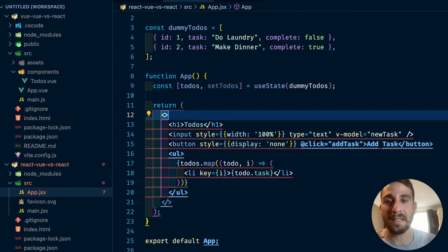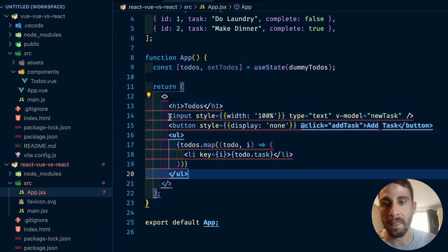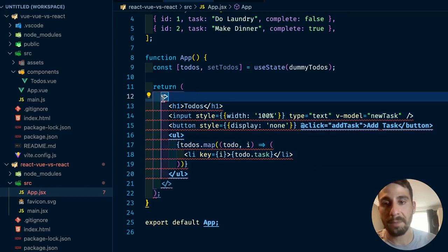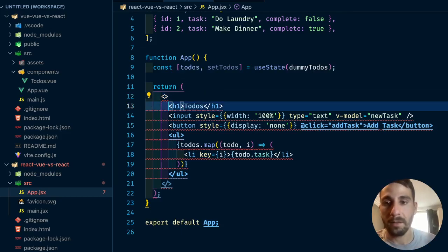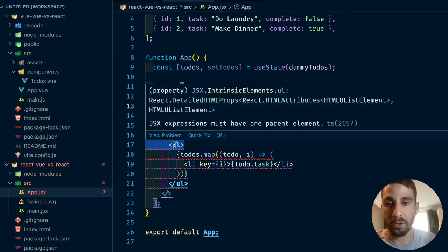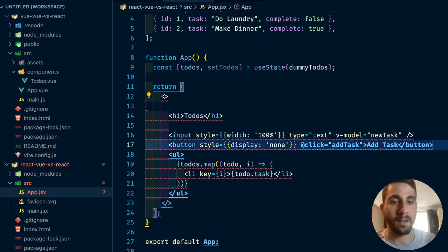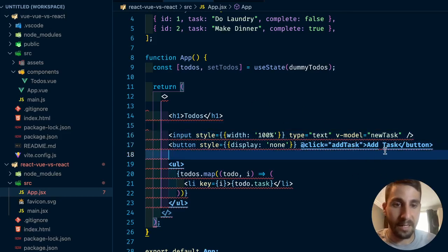So there's a few things that need to be pointed out here, but first let me just see what the error that we're running into specifically is. So it says JSX expressions need one parent element. And this has a parent element right here, but this right here, we have two different things going on here. So we have our unordered list, and then we also have our title, and then we have this area where we're actually assigning the values.